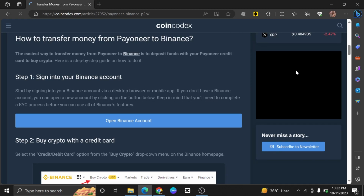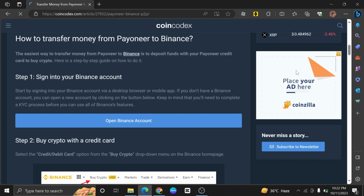Transferring money in Payoneer to Binance is very easy to do. Today I'm going to show you how to do it. First, go to the webpage coinsidex.com. So this is the article on how to transfer money from Payoneer to Binance.